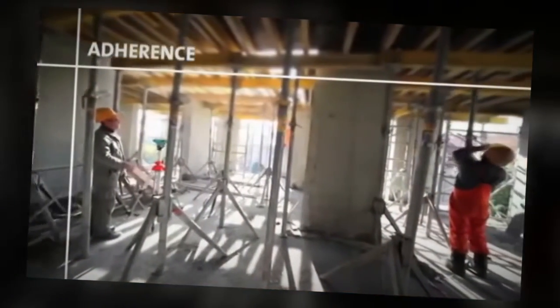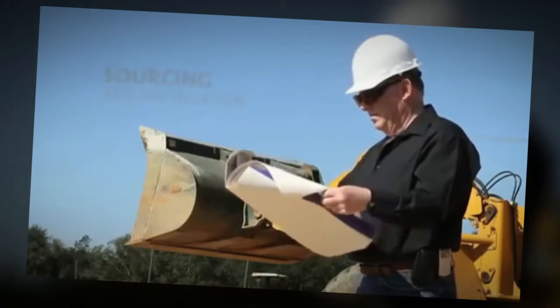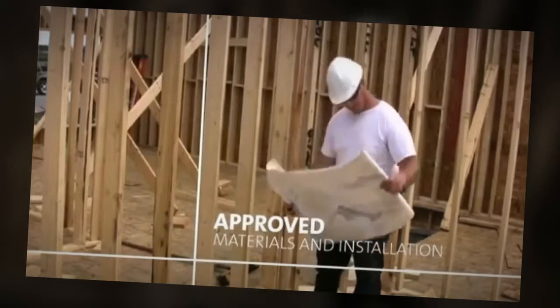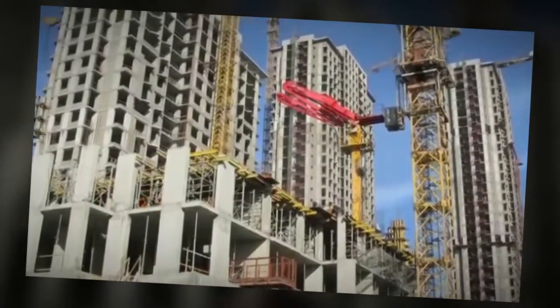Adherence to listed fire-stop designs using specified proper materials and installations saves lives and makes the world safer, ensuring that people and places are protected more effectively. Whether an architect involved in specification, a contractor involved in sourcing and installation, or an inspector whose job it is to recognize and approve compliant materials and installations, it's the responsibility of all involved in this process to be sure that they understand the importance of following listed systems and make it their business to comply with tested, code-compliant fire-stop solutions.